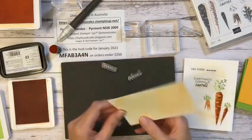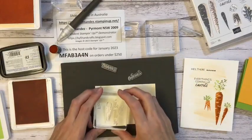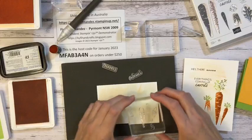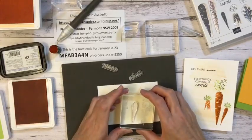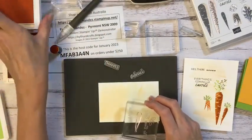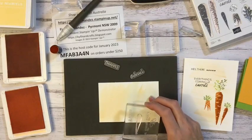Or we could turn the whole thing around and do our carrots there. No, I don't like that bit at the bottom. I like it that way. Okay. Righto, we'll do it that way. Don't get your colours mixed up, okay? Light at the bottom, dark at the top. Got it.